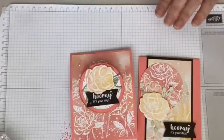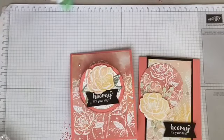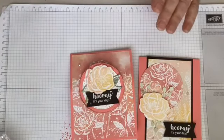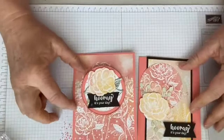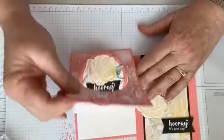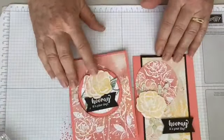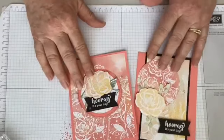But what do you guys think? Yay. Hi, Carol. Hi, Margaret. Which one do you like better if you were receiving one in the mail? This one with your secret little hidden pop-up, or this one that's just pretty? Do we have a preference?